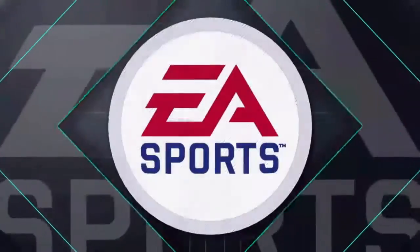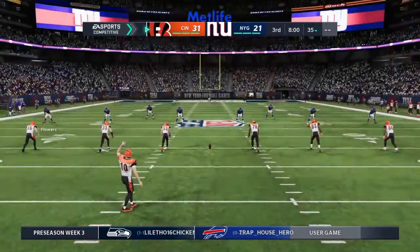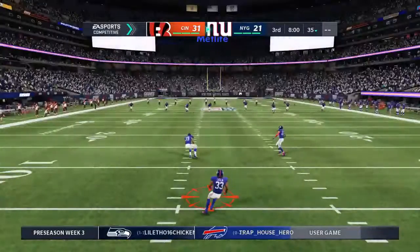Well, that came a little abruptly here. Still working on my Apple up in the booth. Hang on here. Let me spit this out. And we can get to the third quarter now.